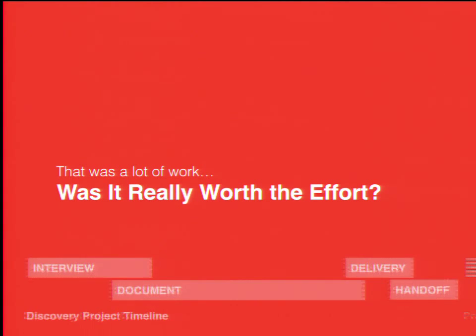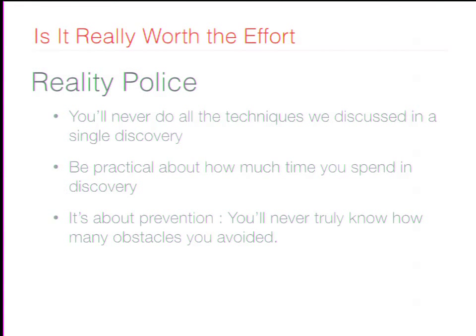So that seemed like a lot of work, but was it actually worth it? First off, let's go back to reality. All that stuff I talked about, you're probably not going to do all of it for every discovery project. Most discovery projects are going to be fairly small. A lot of the stuff I walked through, like that 30-page document, was for one of those multiple-week, almost month-long discoveries. So there was a lot more work to that.